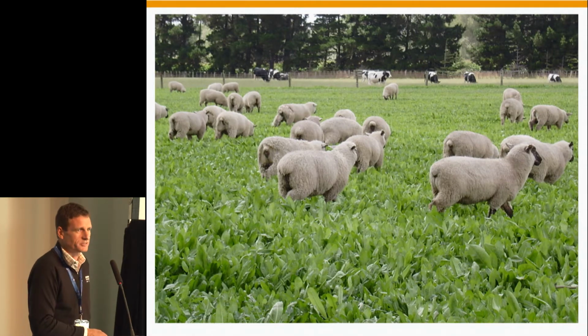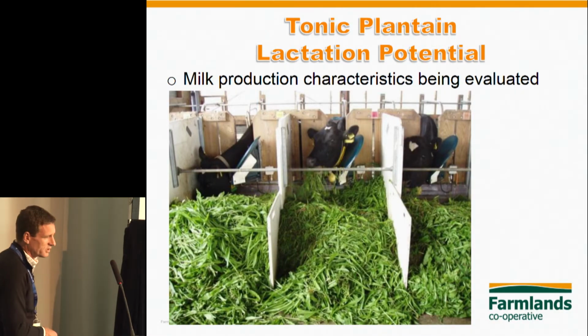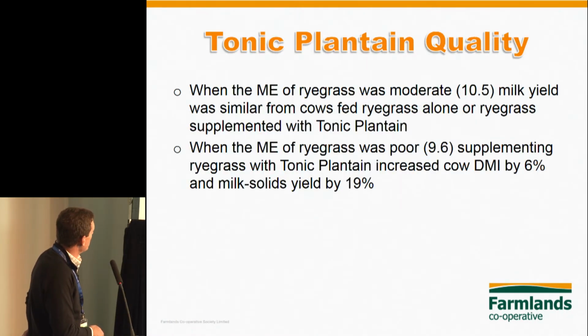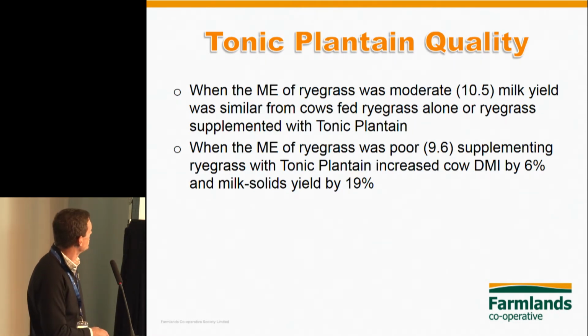Chicory is probably one of the most consistent forms of live weight gain of all forages, chicory and red clover. Then tonic plantain: there's some lactation work being conducted by Dairy NZ, and once again there'll be direct correlations between this and what happens within sheep systems. What they found is when the ME of ryegrass was moderate, sitting at about 10.5, there was no advantage to feeding plantain. But when the ME of ryegrass dropped, as the ryegrass went reproductive, produced stem and head, and NDF went up, when they were supplementing the tonic plantain, cow intakes increased by 6% and milk solids yield by 19%.